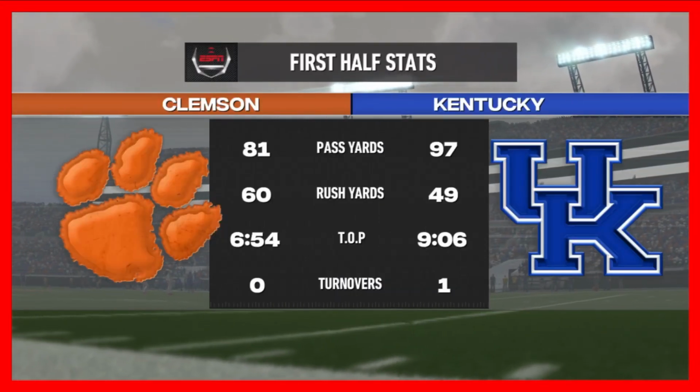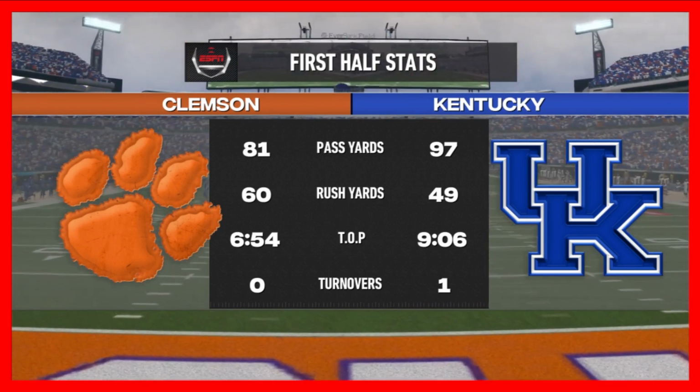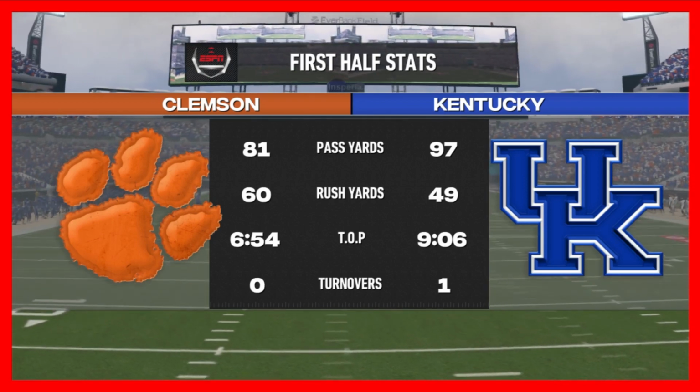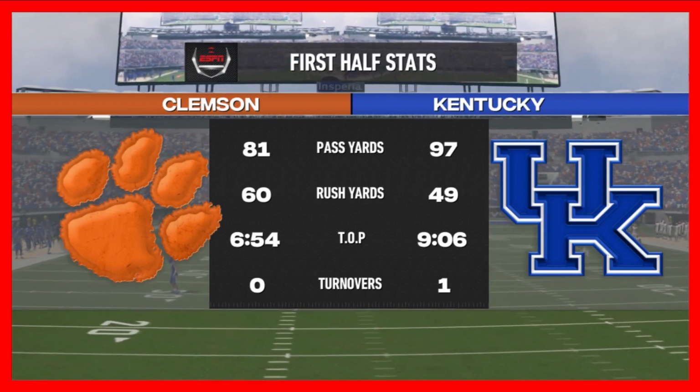But it also comes down to the big boys up front and those big boys making holes. And right now, I don't see many holes. And I don't care if you have Barry Sanders. I don't care if you have the best running back of all time, whoever it is in your backfield. If there's not a hole, there's no yards to be made. There's nothing they can do. So the defensive line doing a great job stuffing the run.